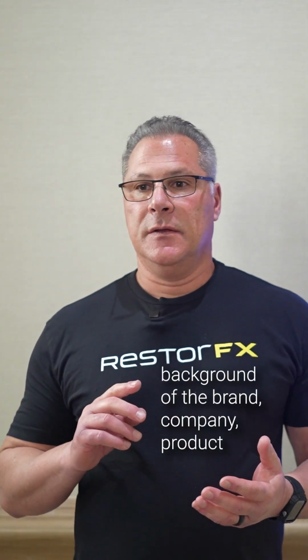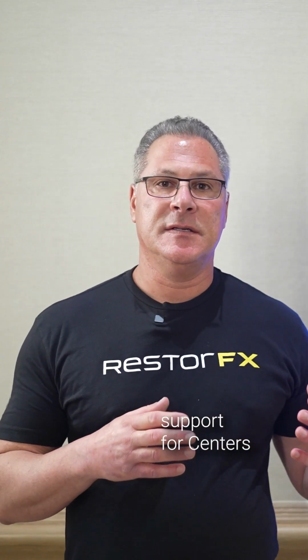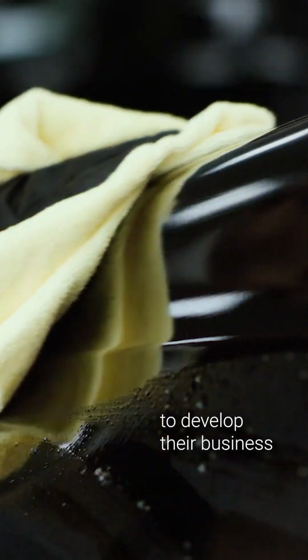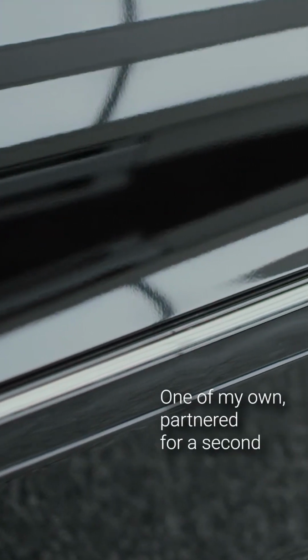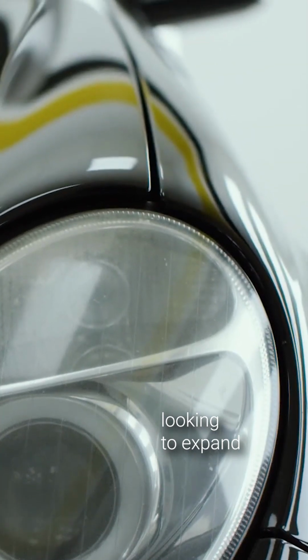What I liked about RestorFX is the whole background of the product and the company itself. They not only offer a great product, but there's a lot of support on the back end, helping centers get set up, get trained, and get developed into a viable business. I currently have one center, and I've partnered up with Dave from RestorFX Chatham, and we're going to venture into the Detroit market. We already have one location started up in Detroit, and we're hoping to have multiple locations there.